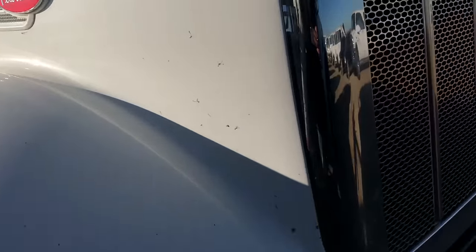Oh, rust jacking for days. Oh, here we go. Terra Nova Ventures. Oh, it's a newer 389 hood. Put the big 7-inch rounds on there. Oof. Smells a little rough.